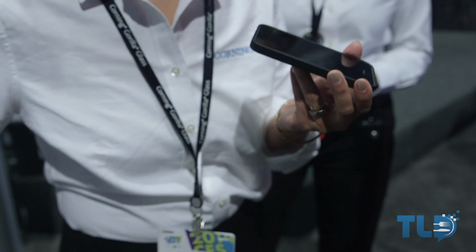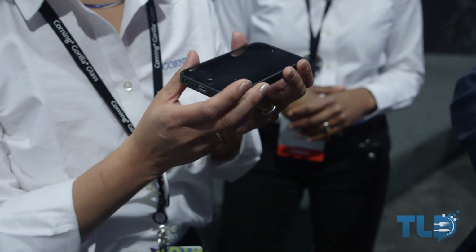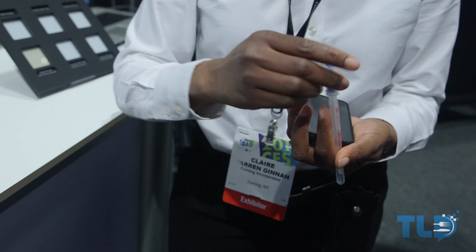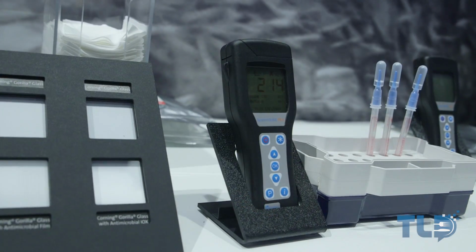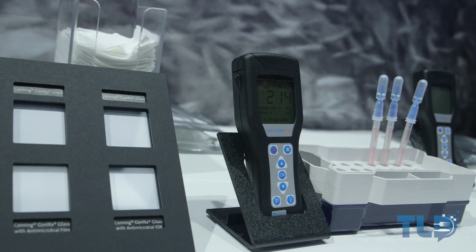Next up is kind of one of those things where health meets tech, and that is Corning's Antimicrobial Gorilla Glass. Corning didn't really have a demo of the actual glass itself, but what they did do is show off a little test of how dirty our phones actually are. They grabbed this dude's iPhone, swabbed it up, popped it in their little germ reader, and then from there showed us a chart of different levels of ATP, or basically how contaminated a surface was.